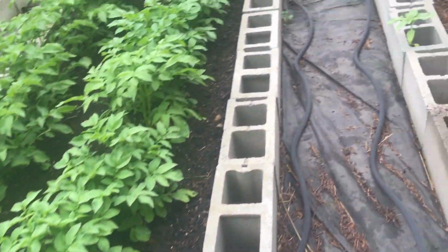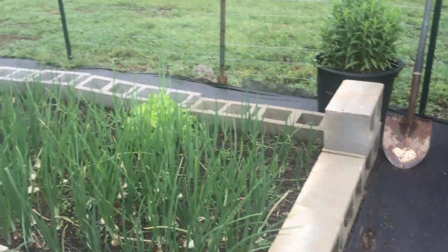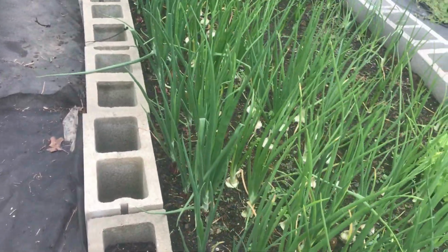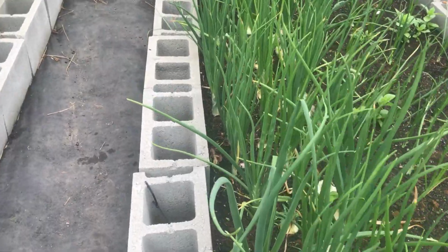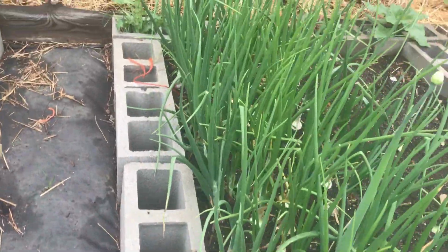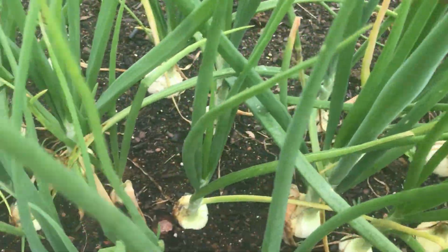And the one more thing we have is the onions. And I know I had one bolt on me. So they're looking great. I'm not seeing any bolting yet. Wow. Some of them are almost like grocery store onions. I mean, that's exciting to me. Okay. I still only got one that bolted, or that's going to bring up a flower. So I'm going to pull this one up.